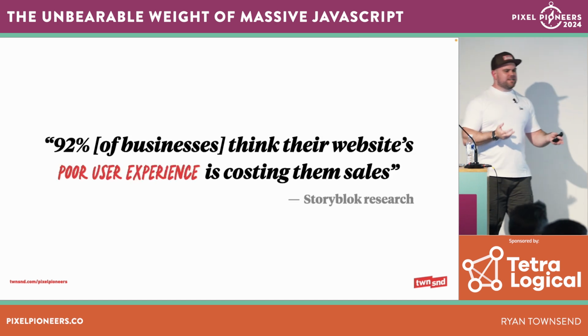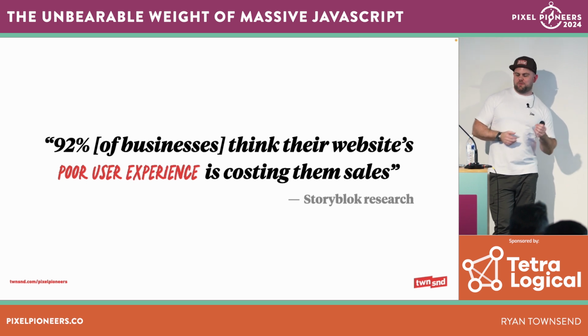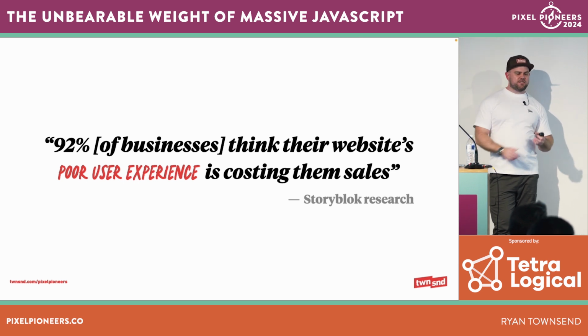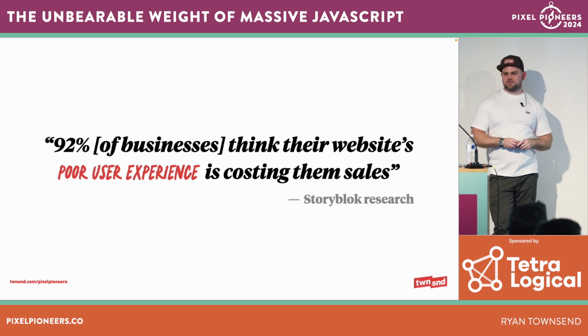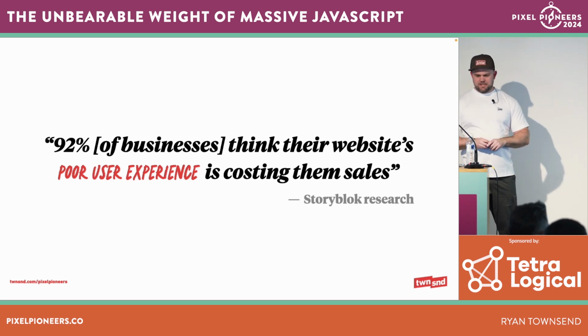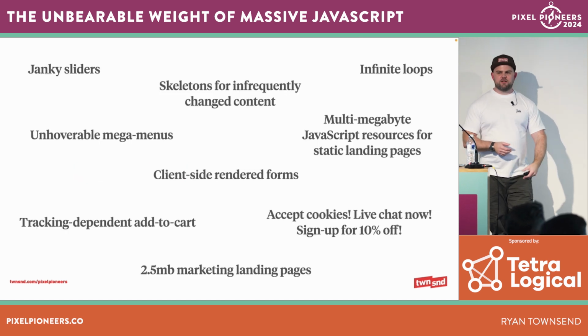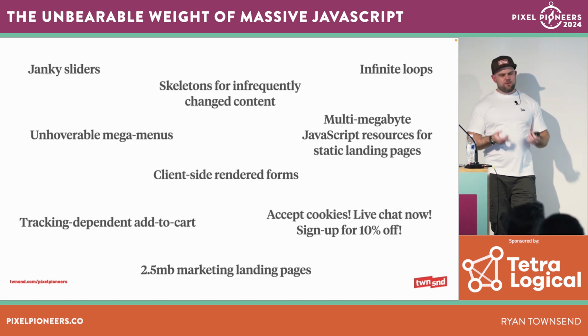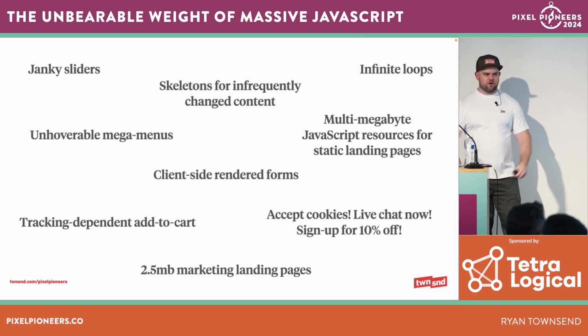The prevailing majority of businesses believe that their own website has such bad user experience that it's costing them sales. Actually, 10% of these believe it's over £100,000 of lost revenue each year. When this dropped in my inbox, it did not surprise me at all, because ultimately the web is often broken in very profound ways.